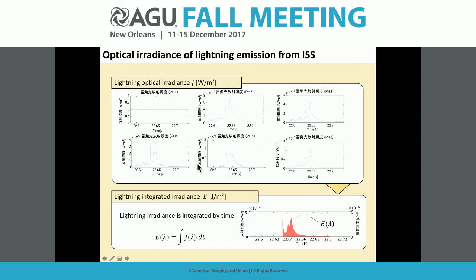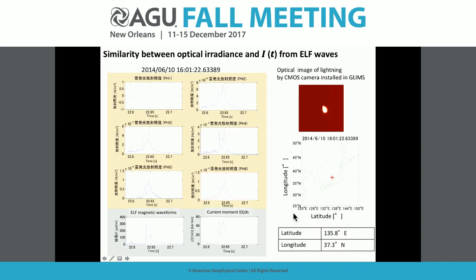Once we get the temporal dependence of these photometric waveforms, we integrate over time, and then we get the integrated irradiance. That is in units of joules per square meter, and is shown in the red shaded area. Time is okay. Let me just go fast.